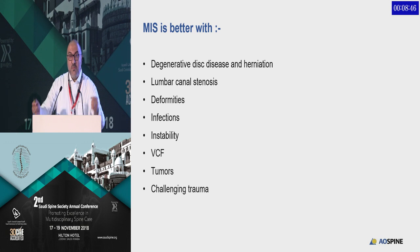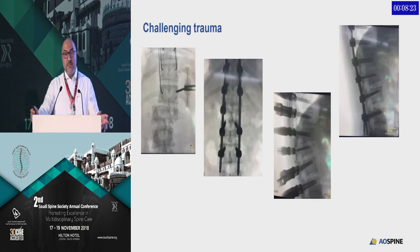So sometimes don't keep over tensioning the tubes. Just increase the size. It's not going to harm if you increase the size about half a centimeter, with a better outcome and to avoid necrosis. And you might injure the nerve while you're doing the surgery through a very narrow approach, especially at the L5-S1 level. So, challenging trauma.